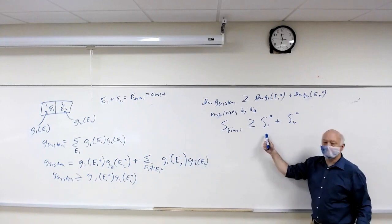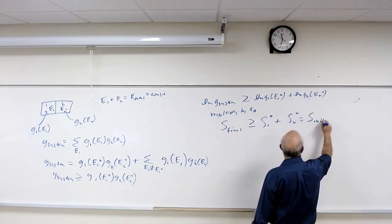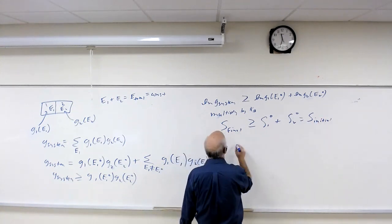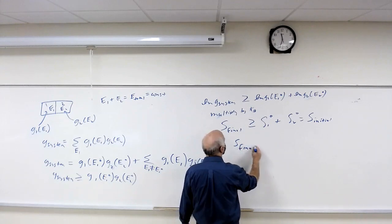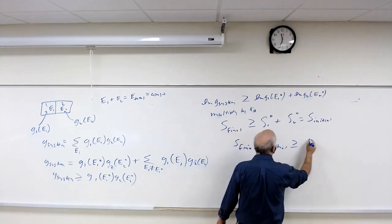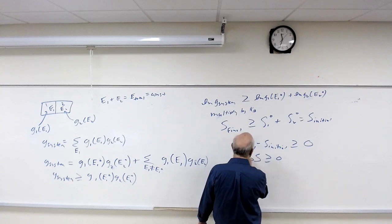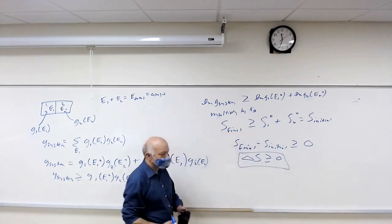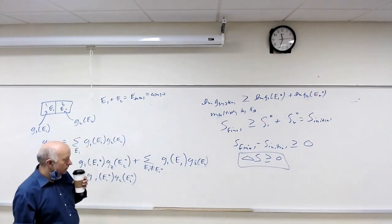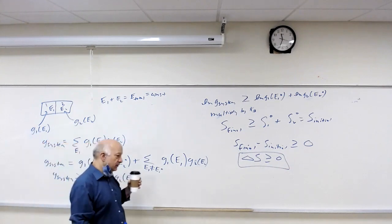If you take the initial entropy of system 1 plus the initial entropy of system 2, this would be nothing but the initial. So I can take this over here. So this is my delta S. This will be greater than or equal to 0. That make sense? Yeah. So this is the second law.